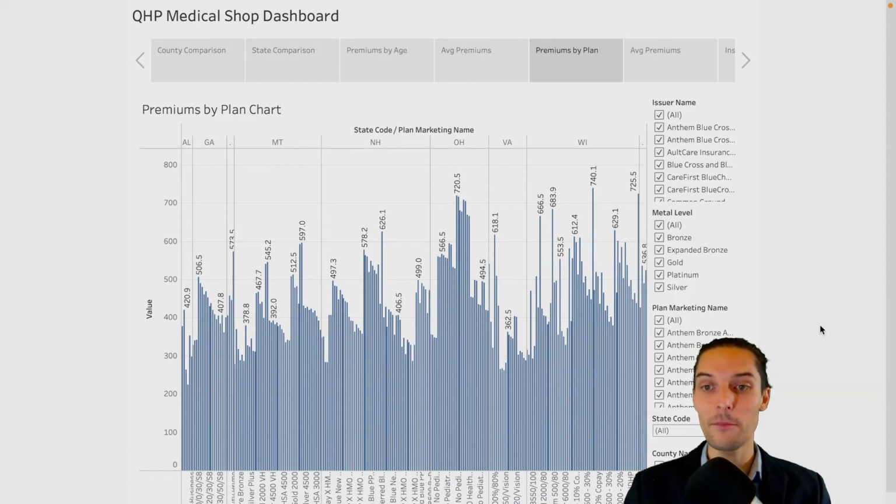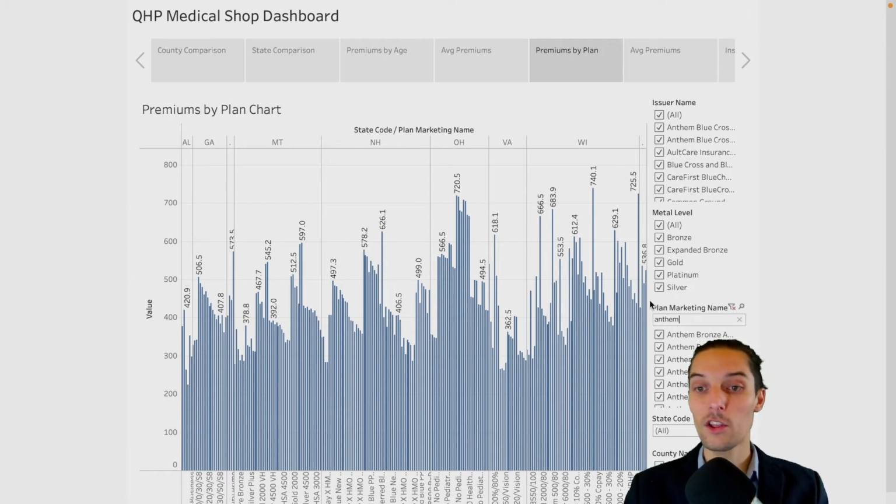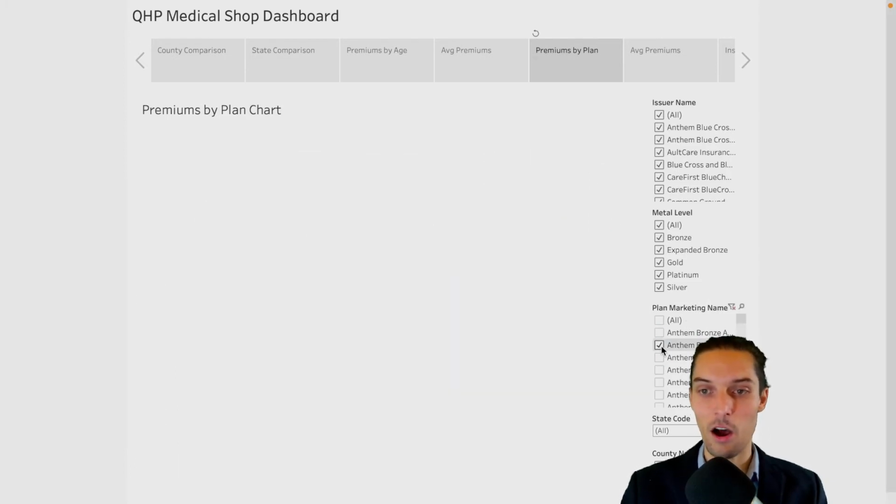I also wanted to compare them by plan. They have different marketing names by plan that you can look at to understand. If you're looking online for a plan, you can put in Anthem, and look at all the plans for Anthem and decide on what you want to see. So let's say I want to see all the Anthem plans in my county or state.